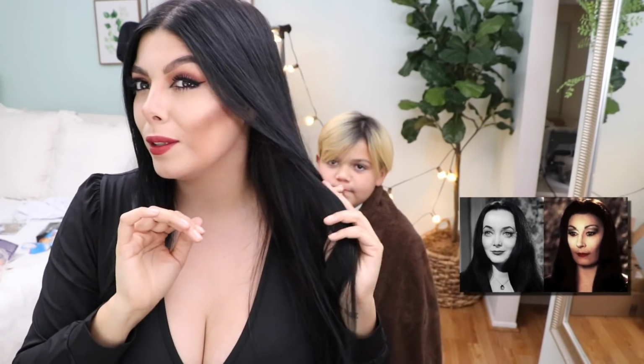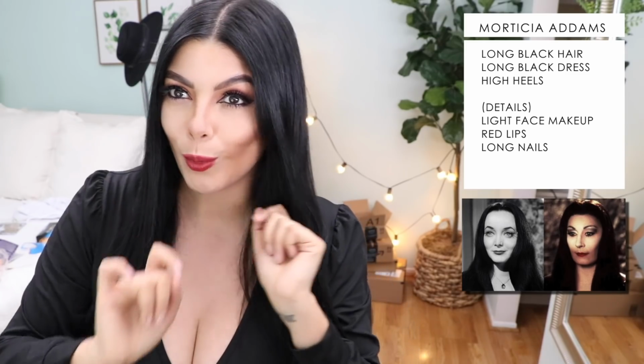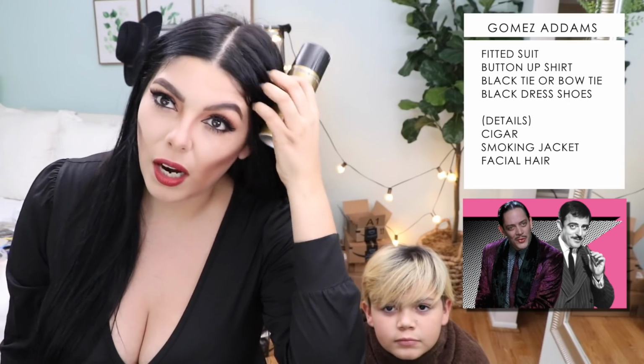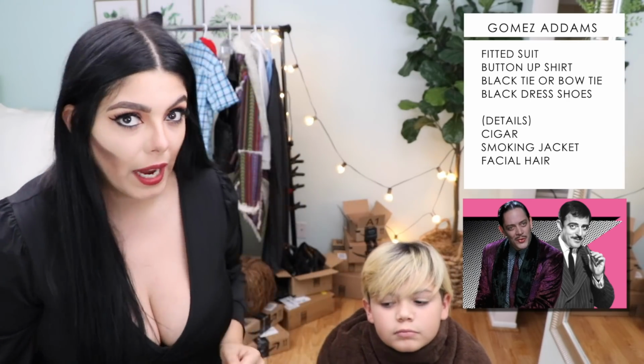Next is Morticia and Addams. As you guys can see, I did some skeleton kind of contour here, just to make me look a little bit more snatched in the face. This long contour dress is from Amazon. You can find paint everywhere. You can also use spray to cover up any grays and things like that. That's also really readily available at the drugstore.